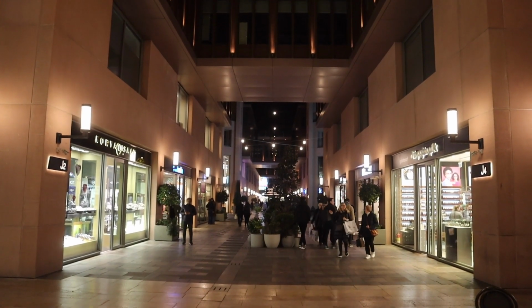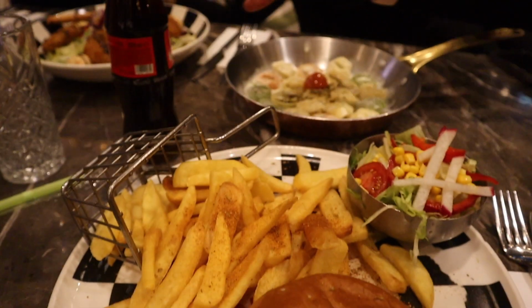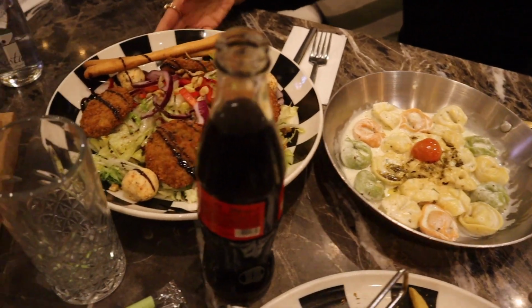So guys, we're at Galata port right now, which is basically on the coast of the Bosphorus. Galata port is one of the more modern areas of Istanbul with some really nice eating places. We went into one of them to check it out and we got some great food over there. I had this burger, we had some pasta and a falafel salad, and the food was delicious. After that, we went for a little walk along the port to digest our food. And all I can say is the view was absolutely stunning.